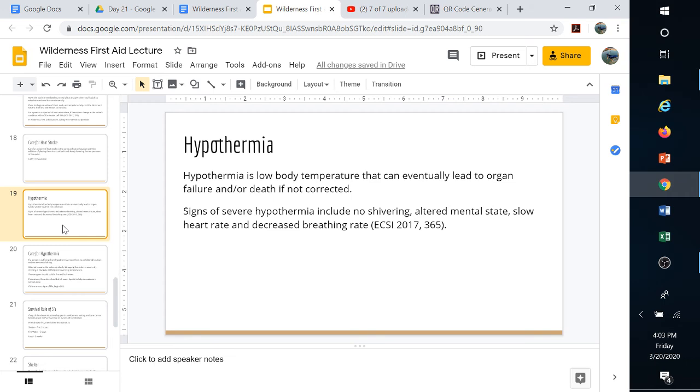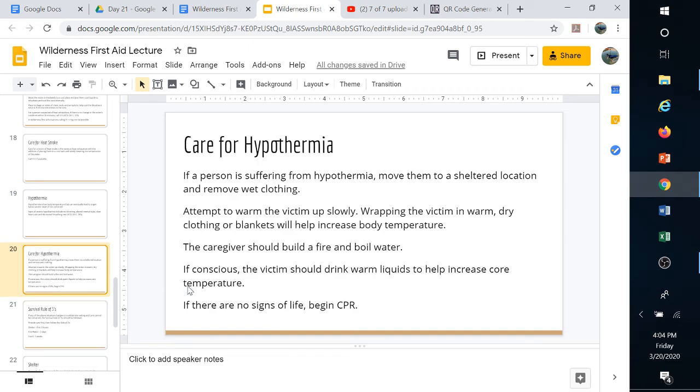Hypothermia, this is where somebody's getting too cold, and that can lead to organ failure or even death. And they may suffer where they're not making sense, they're having a hard time making decisions. So other signs are no shivering, altered mental state, like I just said, slower heart rate, and decreased breathing rate because you're getting too cold. Care for it. We try to warm them up.